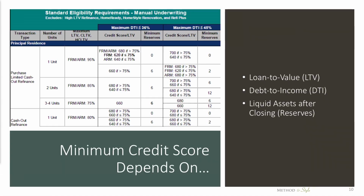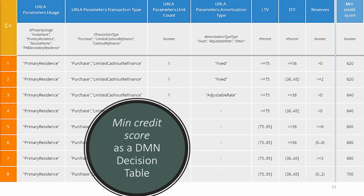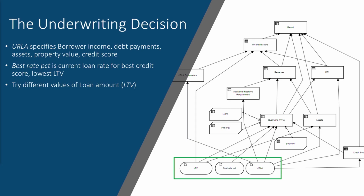For example, Fannie Mae's underwriting defines a minimum credit score based on the loan-to-value ratio, LTV, the borrower's debt-to-income ratio, DTI, and the liquid assets after closing called reserves. It's easy to represent that logic in a DMN decision table. But now suppose the lender wants to determine the maximum eligible loan amount based on the ULAD income and asset data. So here is the DRD for that.